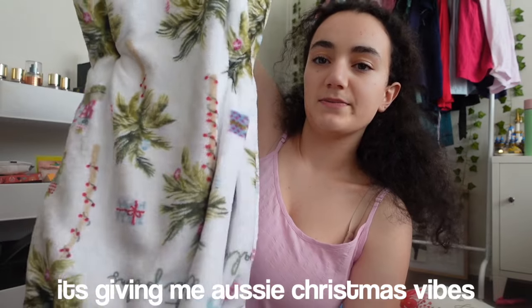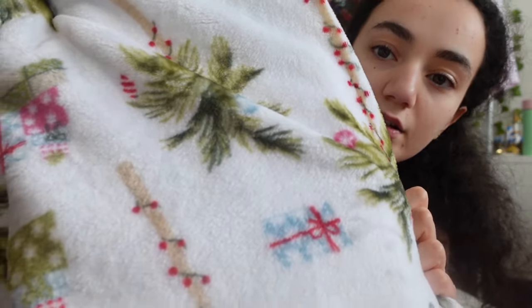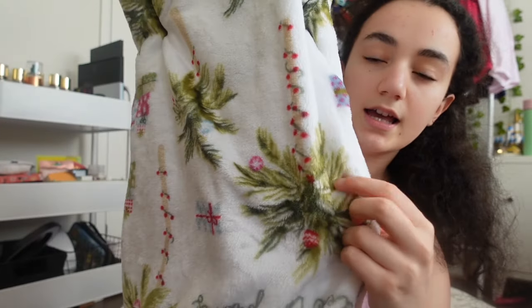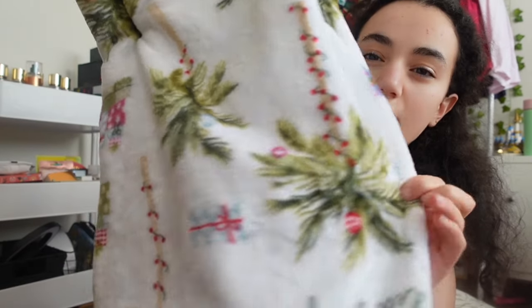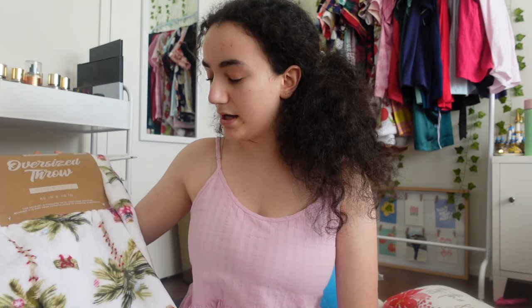Next thing I got is for my bed. I got this from TK Maxx and it is this beautiful throw rug. It's giving me Aussie Christmas vibes, as you can tell. It's this beautiful white and it's got presents and palm trees decorated with lights. I wanted something a bit better than this, but I feel like this one will suit my new Duna cover thingy I got, which I'll show you guys now.